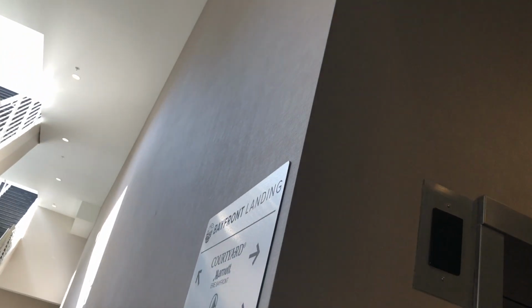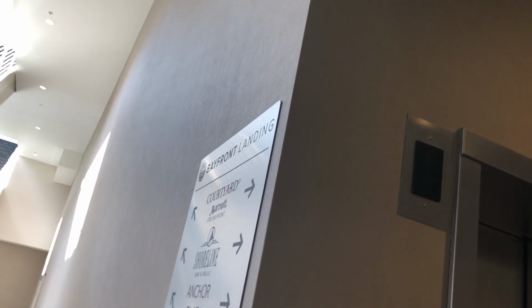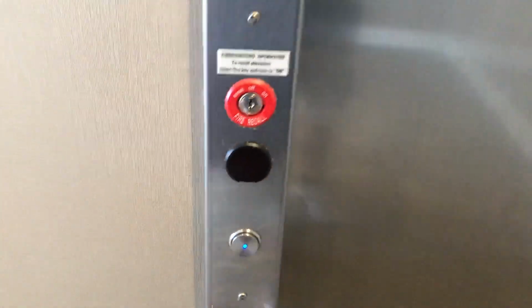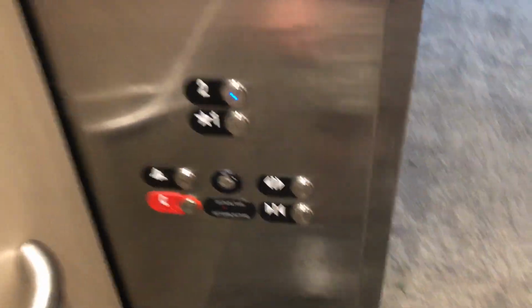Skybridge elevator at Bayfront Landing, but I think it's owned by the Courtyard Marriott at Erie Bayfront in Erie, Pennsylvania. It's an Otis HydroFit. It's like a service dog cab, a 2-speed door, hospital-sized cab. California vandal resistant buttons. Interior go up.